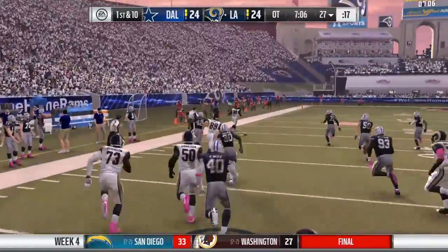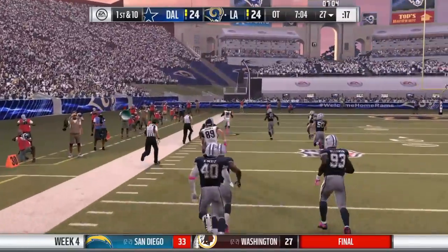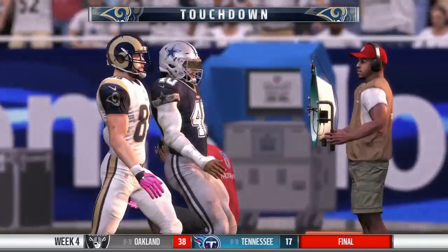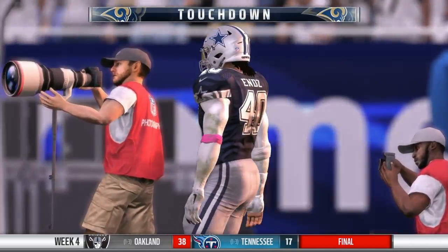Todd Gurley, wave goodbye. The 20. And he's into the end zone for the touchdown and the game winner in OT.